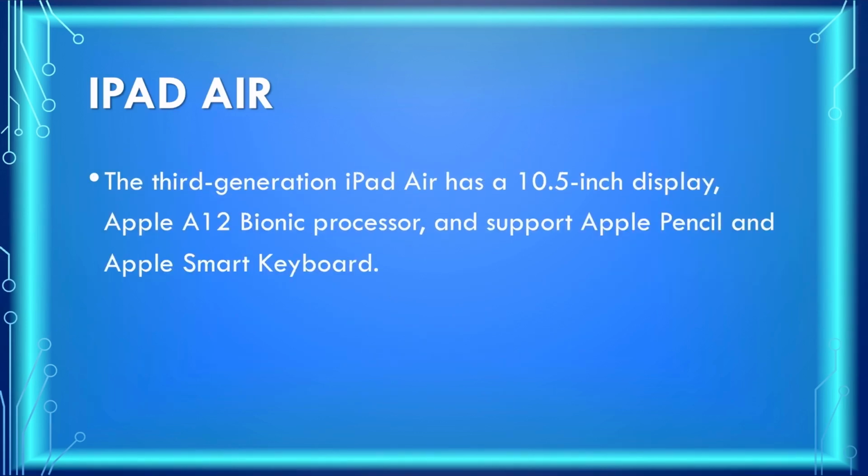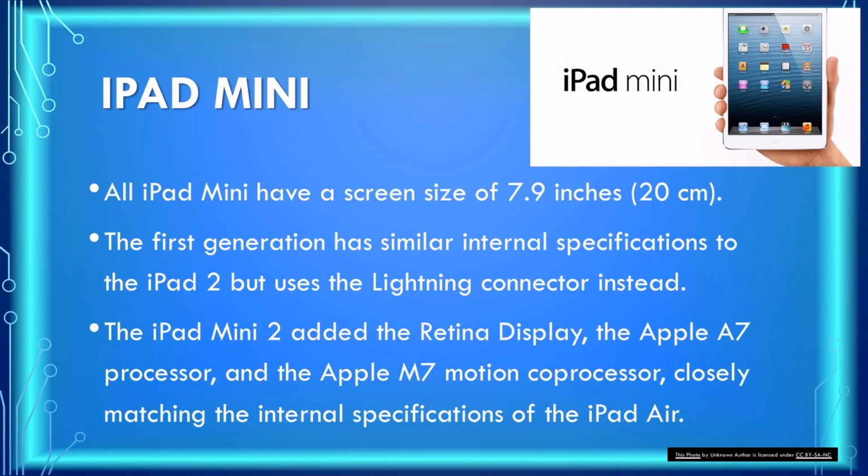The 3rd generation iPad Air has the 10.5-inch display and Apple A12 Bionic processor and supports Apple Pencil and Apple Smart Keyboard. iPad mini is the small version of the iPad, which has a screen size of 7.9-inch, 20 cm, but normally the other iPad is larger than 9.7-inch.